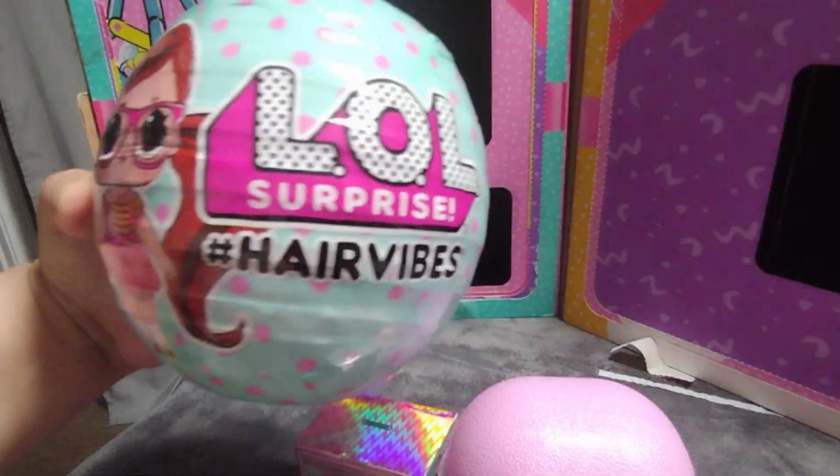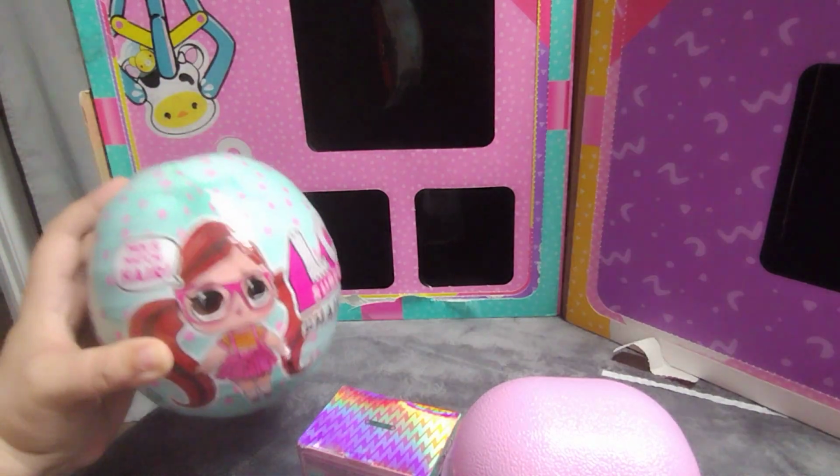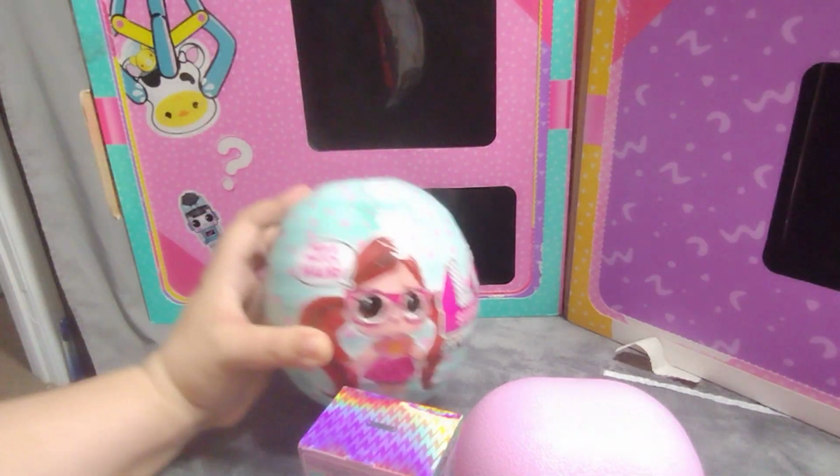This is huge. Sorry, you guys, this is humongous. I'll show it once I unwrap it. Yay! It's an LOL. I've always wanted to see one. This is a Hair Vibes LOL. This is a humongous ball. Oh my goodness. This is awesome.